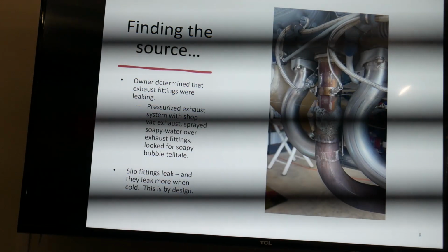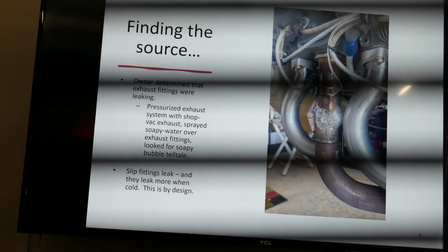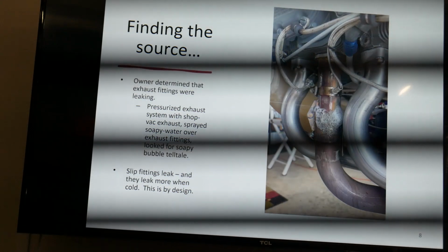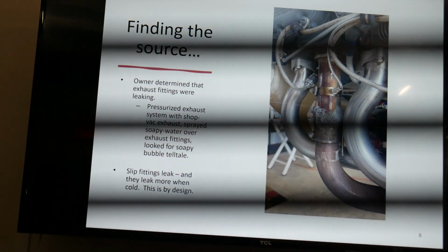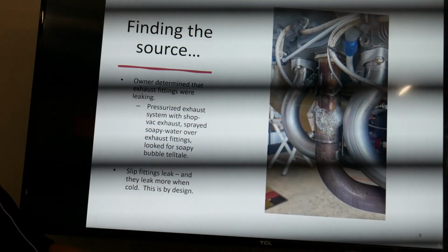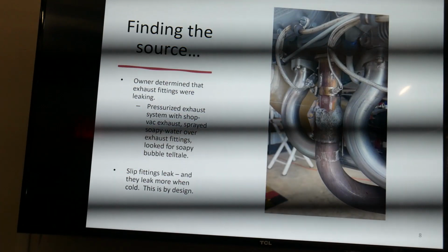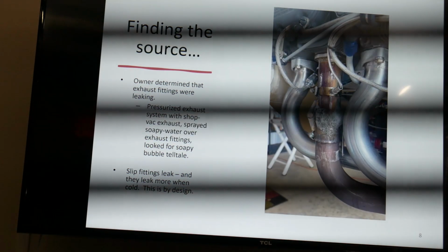The owner was like, hey, I'm going to figure this out myself. So the owner hooked a vacuum cleaner up, the exhaust port of the vacuum cleaner to the exhaust stack, turned it on, sprayed soapy bubbles on the exhaust stack, and lo and behold, bubbles. Except it's a red herring because it's a slip fitting.